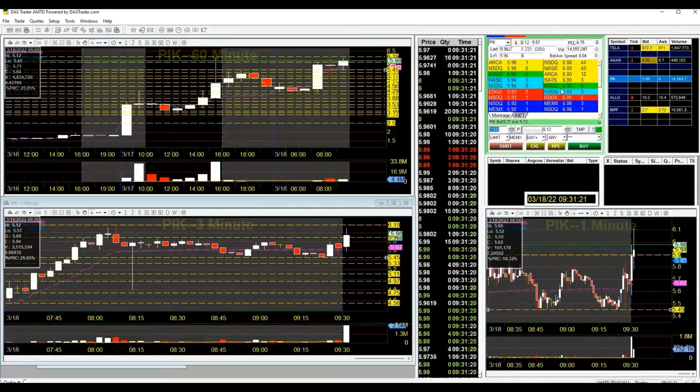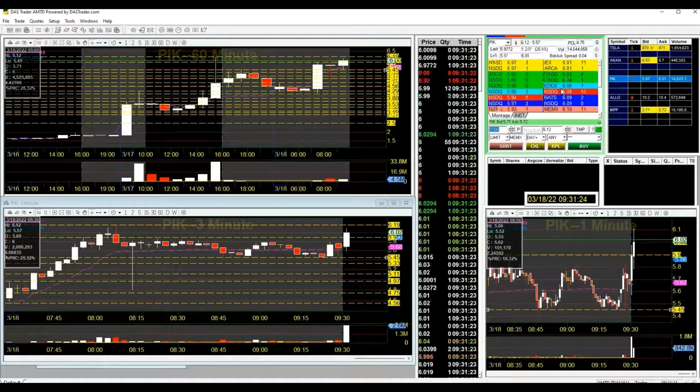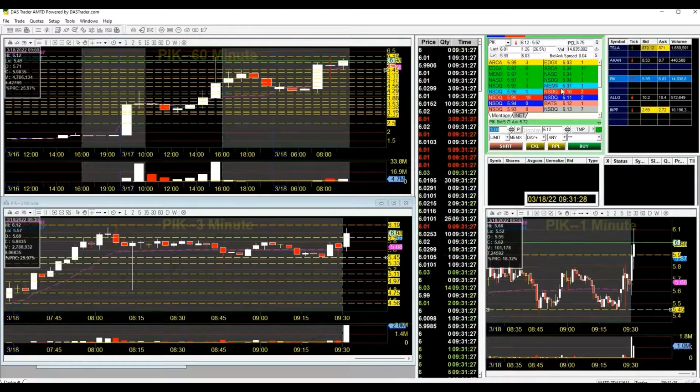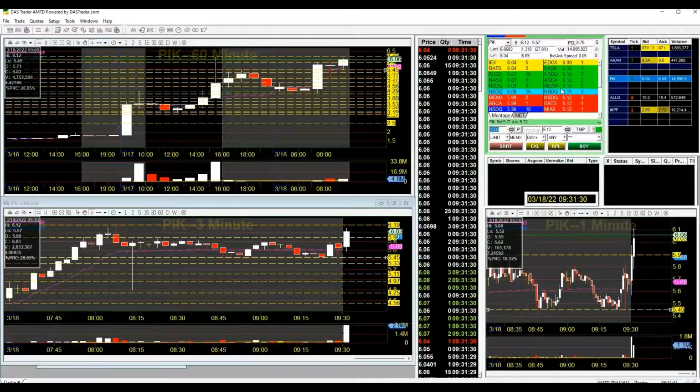So that's what you want to see, man. You want to see a lot of green. You want to see numbers going up fast. Everything is going up. Green prints. And it hasn't come to a resistance level.